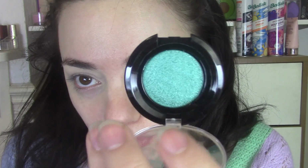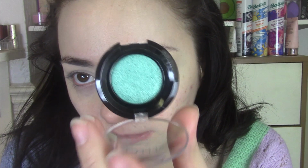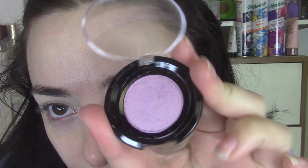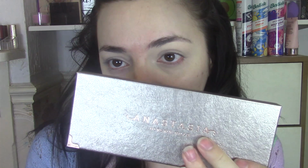So this one is number 35, and it's a sort of turquoisey, bluey colour. It looks really stunning. This one is 09, and this is kind of a dark sort of silvery colour. Also looks very pretty. And then I also got number 15, which is a sort of pale pinky colour. So that's all I have in terms of eyeshadow for this video, so I will obviously tap into some shades in the Anastasia palette as well.